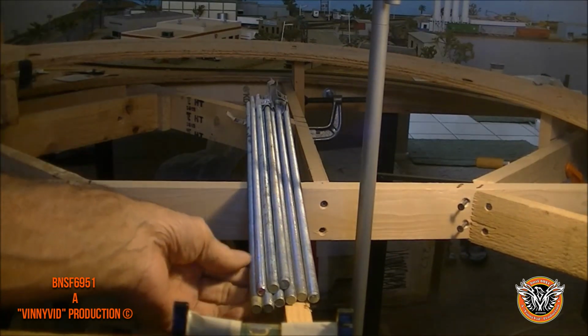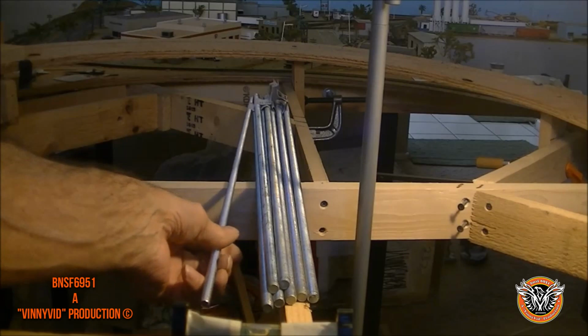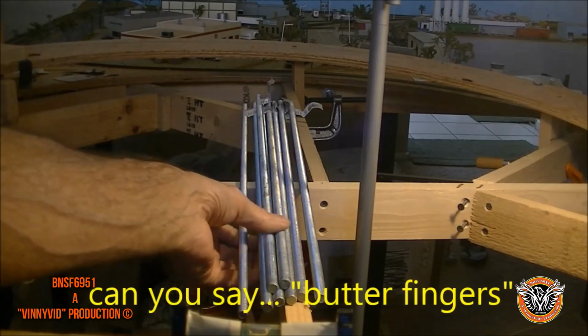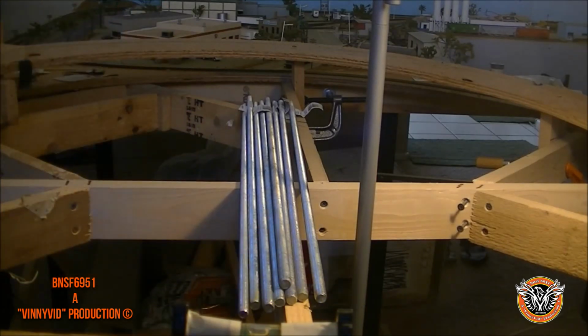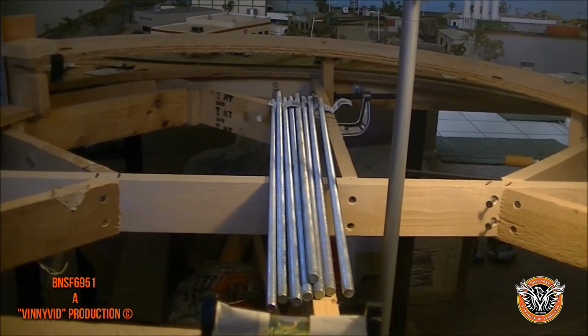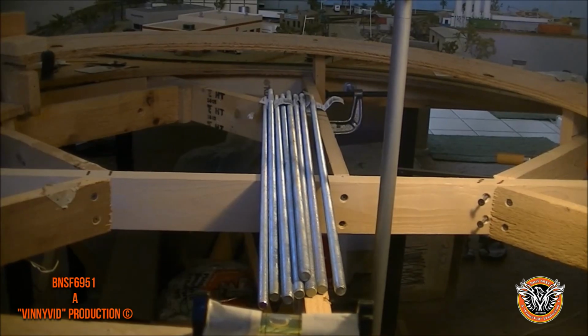And before I forget to mention, sorry about that, these are 3/8 inch rod. I just wanted to let you know, because I didn't state that in my original start of this series. Anyhow, let's get going, and we'll be back here shortly. Be right back.